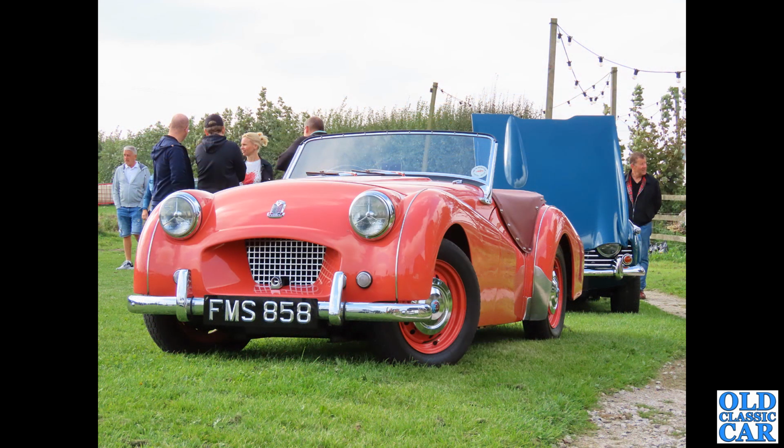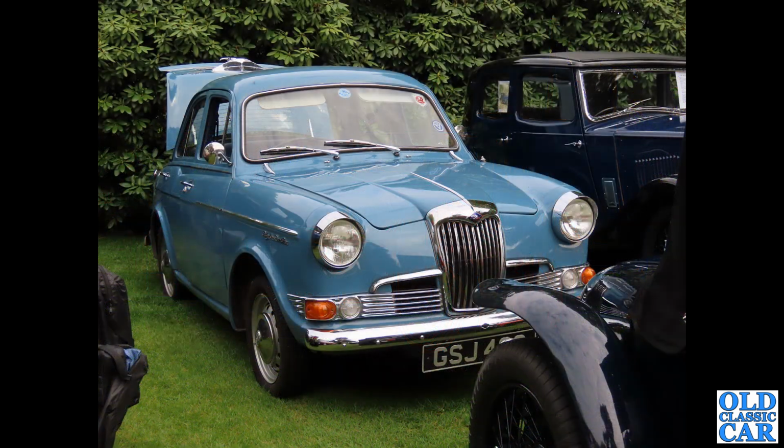Right, now we're back at the Inglenook Classics meeting, which is over St Helens way, I think it was. And in the foreground we have a lovely Triumph TR2, and behind it one of the later cars, I think that's a TR4A or a TR5, I can't quite remember now. But either way, two classic TRs there, fantastic to see those.